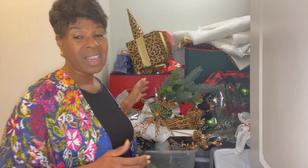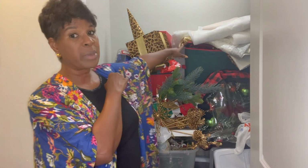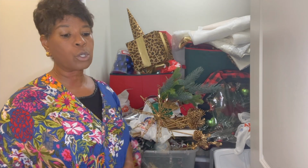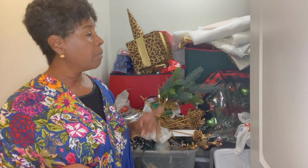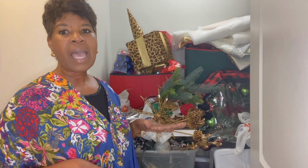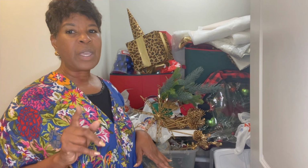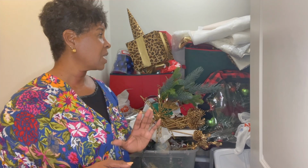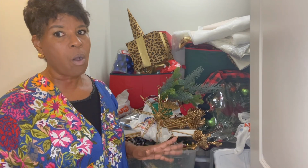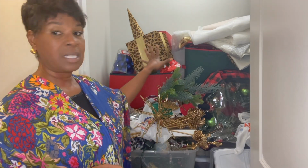Now is the hard part, and that's where I actually have to pull the bin out. This bin right here has my gold ornaments, and I know that I need my gold ornaments out because for my main tree, which is my hunter green, emerald green, whatever it ends up being, and gold, I'm going to need that. And I need to see how many gold ornaments I have before I start to go out and purchase things, because I don't need to purchase a lot this year at all. I'm going to have a haul, don't get me wrong, but it just won't be a lot of items, and it'll be well thought out, and it won't be anything that's in this mess of a closet.